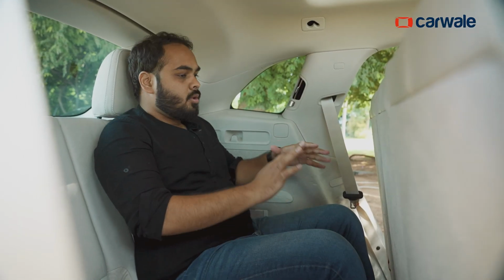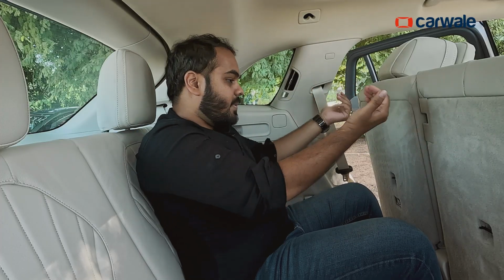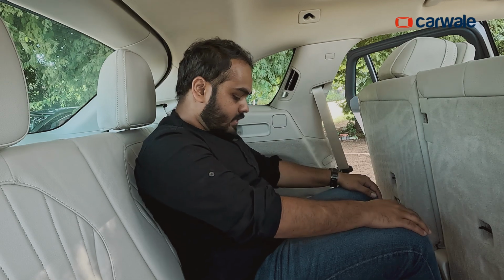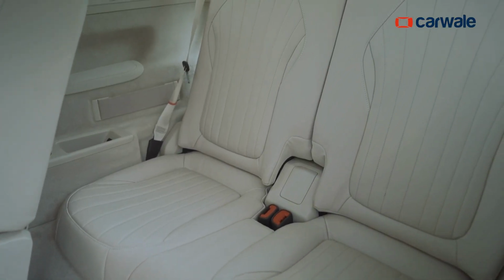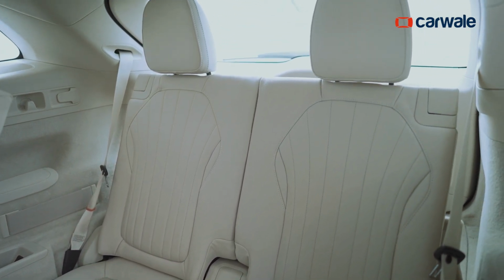Now once in the third row, the seats right now are quite upright, and because they have a recline function, they'll be reclined more, and once that is done, you might end up touching your knees here. Also the seats here, they are quite low set, and seating adults here will be a task, and I think it's best suited for kids.